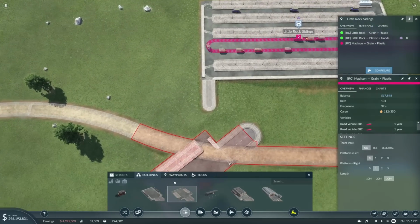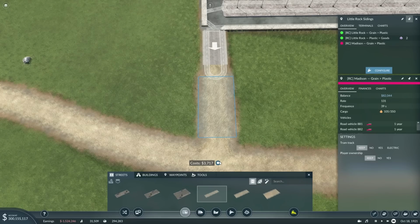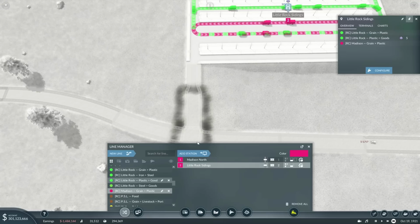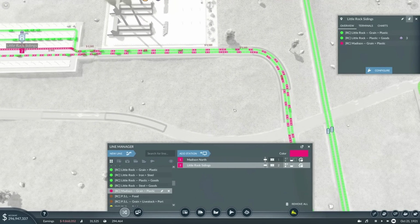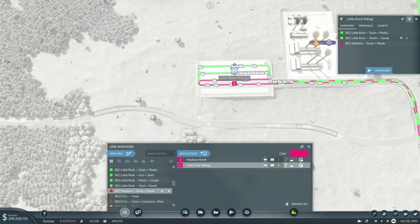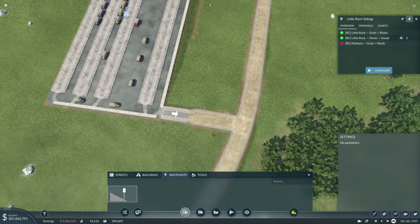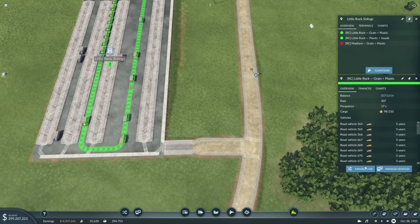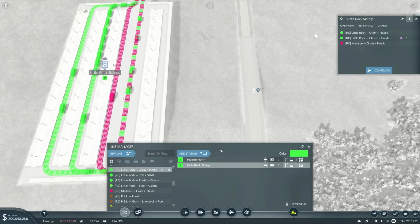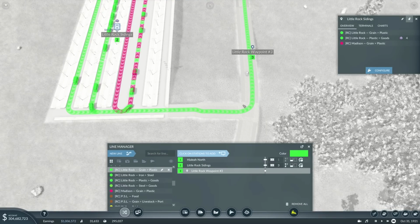But I just wonder if I was to do streets and just this right here, is that going to have them filter out that way? It actually isn't, which is slightly disappointing. I was kind of hoping it would. Although I can, I guess, make that happen, right? I can go in with a waypoint. I can put a waypoint, say, there. And then I can go to all of these lines, manage it, and say that after Little Rock sidings, go to that waypoint. So now they exit that way.